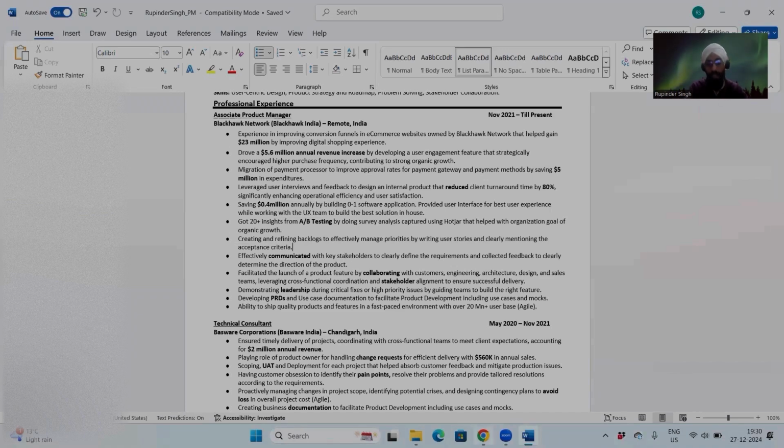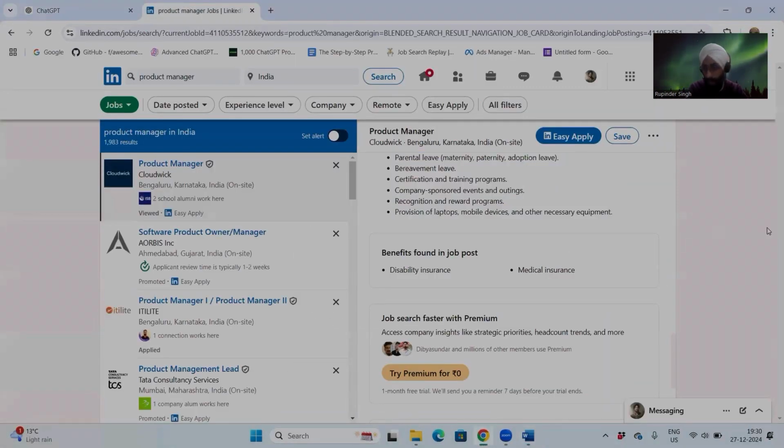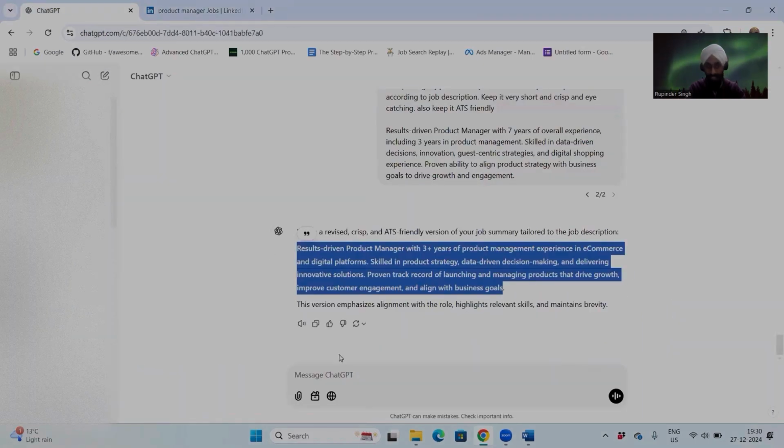Okay, so we'll just take one quick example from the job description. I will just pick some random responsibility from here. Okay, so I'll take this stakeholder example. It says foster strong relationships with customers, partners, and industry influencers, monitor and analyze product performance using key metrics and KPIs. So I will simply copy this particular responsibility and go to ChatGPT.